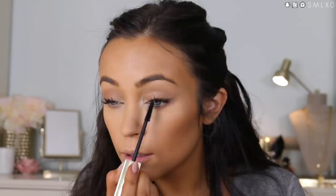So then I'm gonna go in with mascara, and this is the Hourglass Caution mascara. It's very, very black and volumizing, which I like. I just did my brows really quick off camera to save time, but this is the CoverGirl Ultra Fine Brow Pencil in the shade Honey Brown.